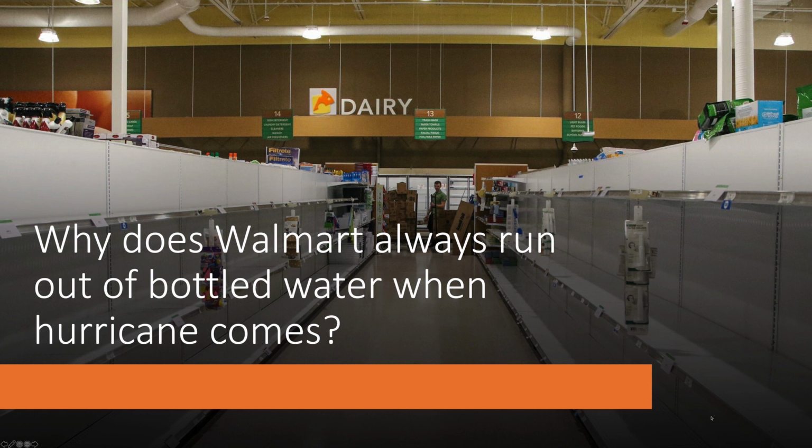Here, raising price is a fair and appealing option for retailers because disrupting the supply chain to stock up water usually means higher costs. But why do retailers not increase their price during hurricanes? As we can all imagine, people will be very angry and it will be terrible PR. It's generally not worth it for retailers to do it.